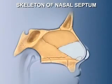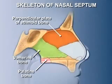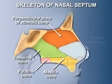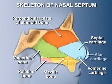The skeleton of the nasal septum is partly bone and cartilage. The bony part of the septum is formed by the perpendicular plate of the ethmoid bone, the vomer, and small vertical ridges from the superior surfaces of the palatine bone and the maxilla. Anteriorly, the septum is formed mainly by the septal cartilage, aided by two smaller cartilages, the vomerine and alar cartilages. The advantage of having cartilage in the part of the nose that protrudes in front of the face is that cartilage is flexible, so when the nose is moved around, for example during sporting events, it bends rather than breaks.